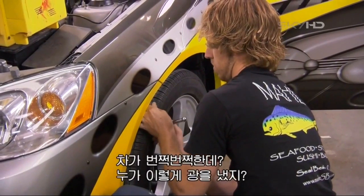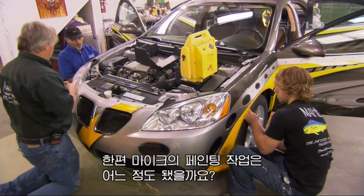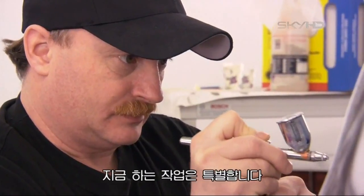Man, this car sure is shiny. I wonder who did such a nice buff job on it. From buffing in Bellflower, it's back to painting with Mike LaValle, and his present rendering is special.